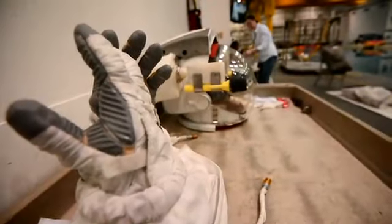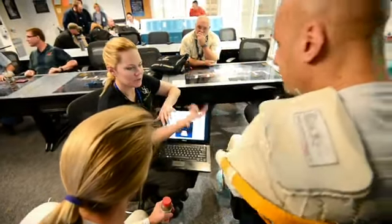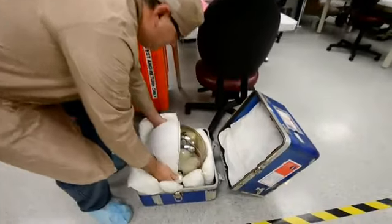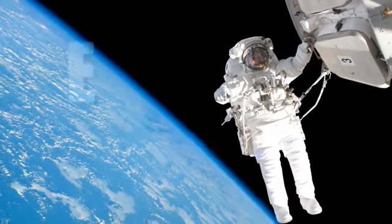Behind every EVA is a team of professionals who tend to every detail of the spacewalk, ensuring mission success. Their experiences have taught them valuable lessons to pass on as humankind continues its journey toward new discoveries.